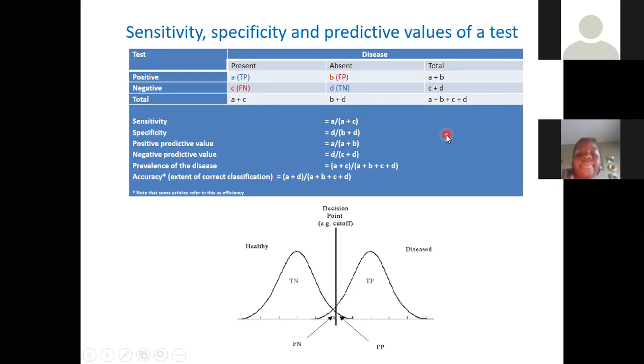So the A over A plus B is the positive predictive value, while D over C plus D is the negative predictive value. Negative predictive value means, among the people that the test said negative, what is the probability that the person actually doesn't have the disease? Because that's what the client is interested in. They will carry the test to you and say, now that it says negative, what does it mean? Do I have it or don't I? Or now that the test is positive, what does it mean?